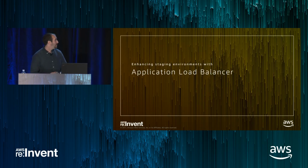Next, Lewis is going to talk a little bit about how we put everything together with the application load balancer.